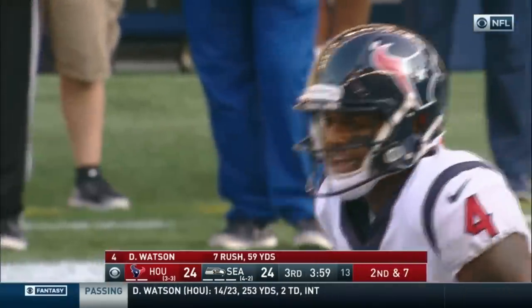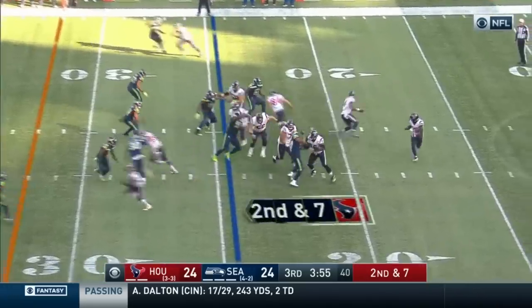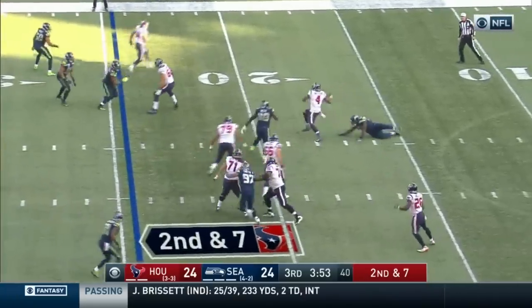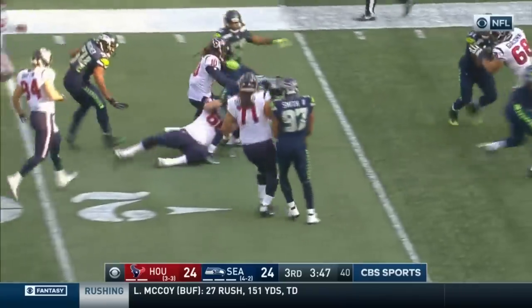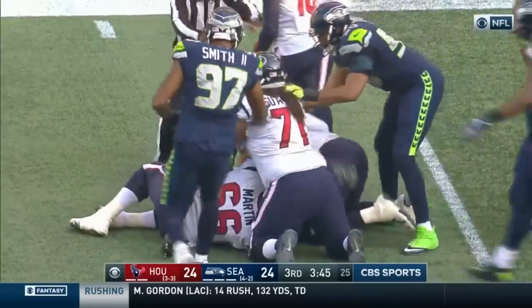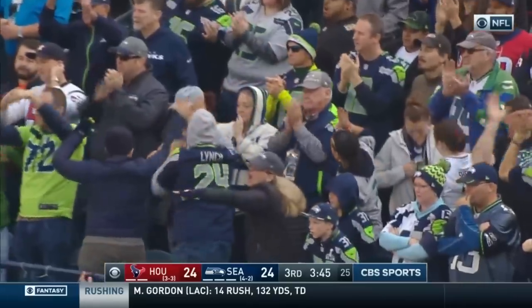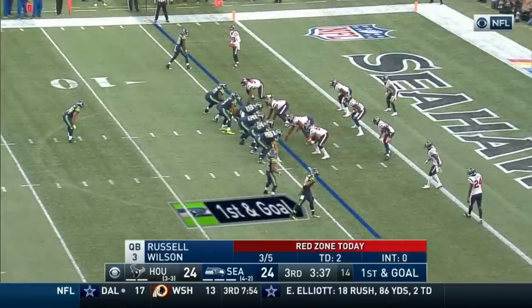Going to play with different quarterbacks, to give Bill O'Brien a lot of credit for winning the division in back-to-back years playing multiple quarterbacks. He dances by one defender, and it's intercepted again. This is Richard Sherman following blocks and down to the 16. Tackled by Martin, the center. Watson has been picked off for a second time today.